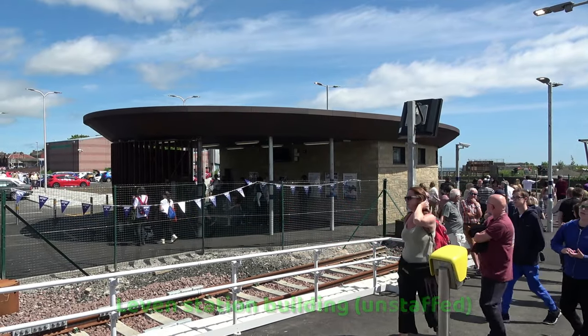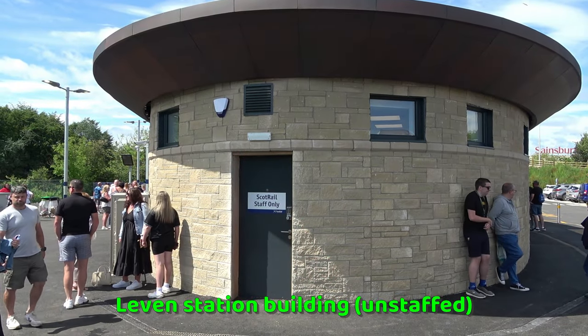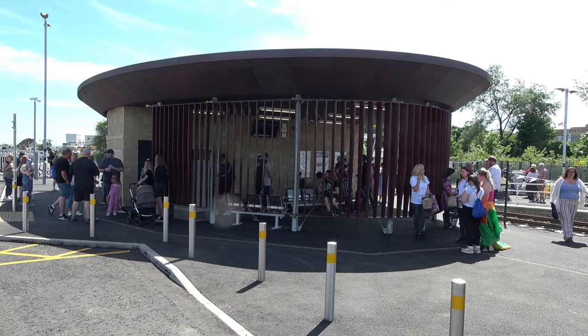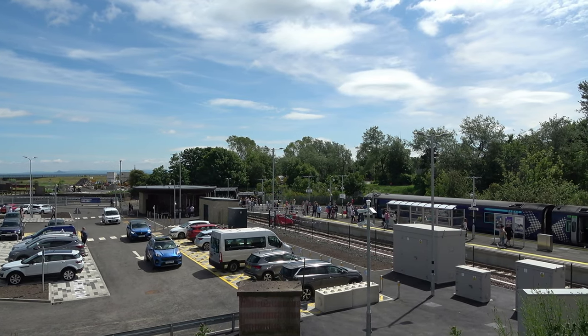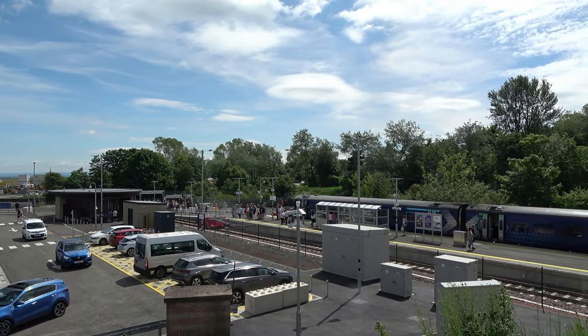The station itself is a round design. It's unstaffed, but as this is a stabling point for maintaining the trains, there is staff accommodation. Inside the building there is passenger information and, of course, a ticket vending machine. There's a 133 space car park right next to the station, which is also situated next to the Levenmouth swimming pool.